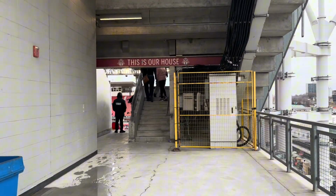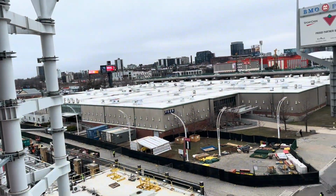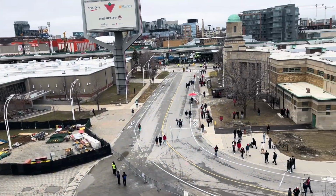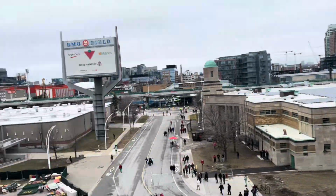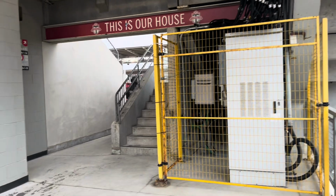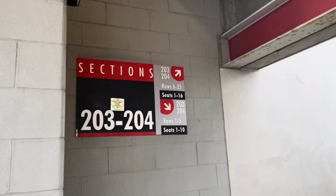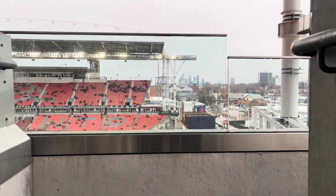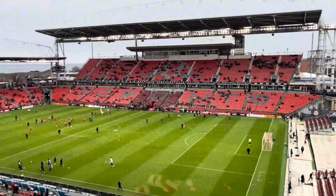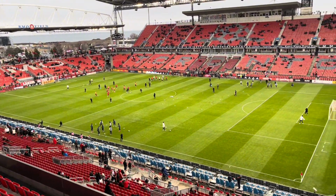And let's see if I could get you a quick view of what the field looks like from up here. There's another look outside the stadium. And this is from section 203 to 204. Of course, my ideal seating areas for a soccer match are on the sides. You can't go wrong with this view.